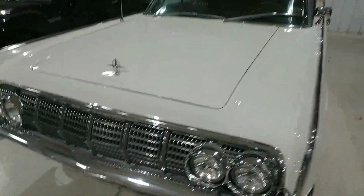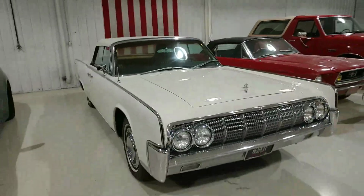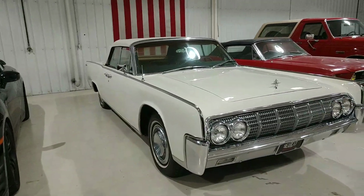1964 Lincoln Continental Convertible. One of the most popular and desirable collector cars out there. Everybody loves them.